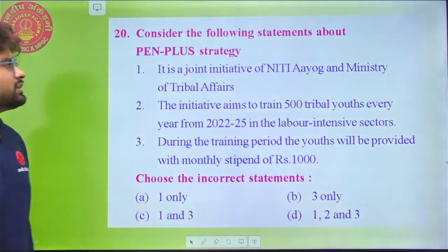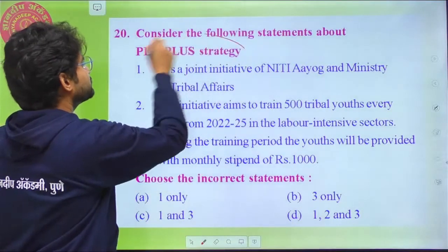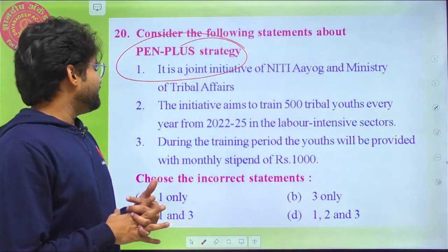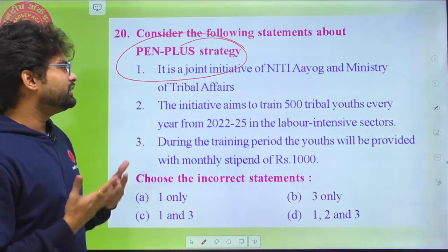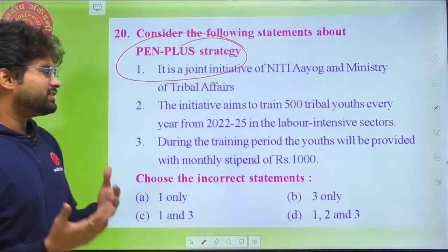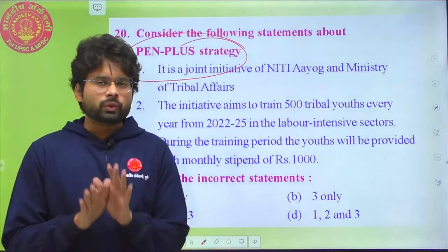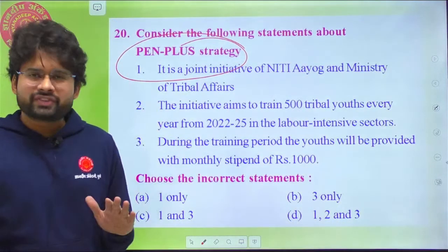D, consider the following statements regarding the PEN Plus strategy. Again, one of the important initiatives, not on Indian lines but on global lines. So let's read about these. First of all, options. It is a joint initiative of NITI, Tribal Affairs, 500 tribal youths, labor intensive, etc. During the training period, the youths will be provided with a stipend of 1,000 rupees. No. None of the statements is correct regarding this PEN Plus strategy.